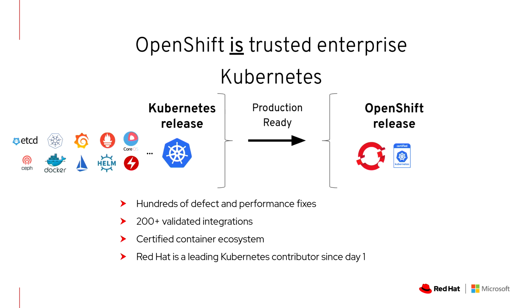OpenShift includes these technologies because a lot of customers don't realize they need them on day one. As they're first doing their first few applications built on Kubernetes, customers will then start building in logging, monitoring, and many other components there as well. So really, Red Hat makes them all available in a tightly supported, integrated platform that is OpenShift. In this distribution, in this container-based application platform, there's hundreds of defect and performance fixes, validated integrations with Azure and many other ISVs as well as a certified container ecosystem from many of our ISVs.